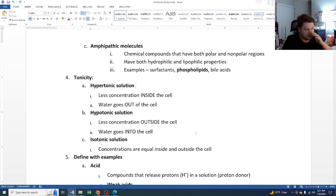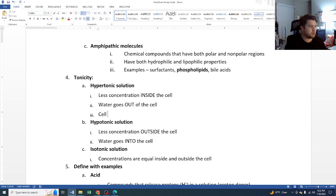Okay, tonicity. This is talking about a solution. Specifically, a solution is, again, a solute and a solvent put together. So a solute mixes into a solvent. And depending on what the concentrations of the stuff are inside versus outside, that is what determines the movement. So specifically, if we put a cell inside a hypertonic solution, there's less concentration inside the cell, and so the water goes out of the cell. So the cell is going to shrink and dry up. Let's look at that. Cell shrinks.